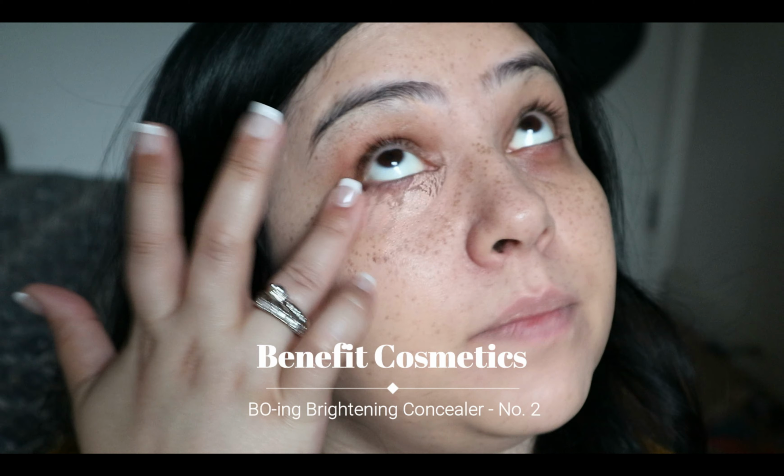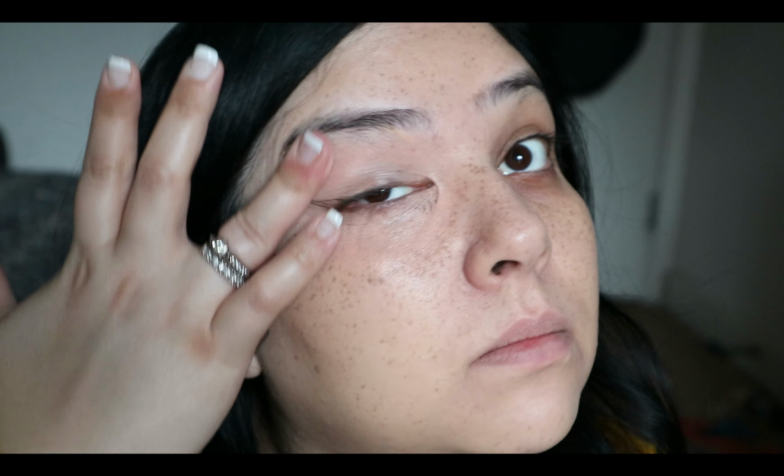Okay, so we have zoomed in, and like always I will start with my corrector, the Benefit Boi-ing Corrector in number 2. If you have been watching my videos for a while, you would know that this is my favorite corrector. I used to use the Bobbi Brown one for years, like literally years, and then one day I went to buy my normal corrector from Bobbi Brown, and for some reason I couldn't find the colour that I needed.